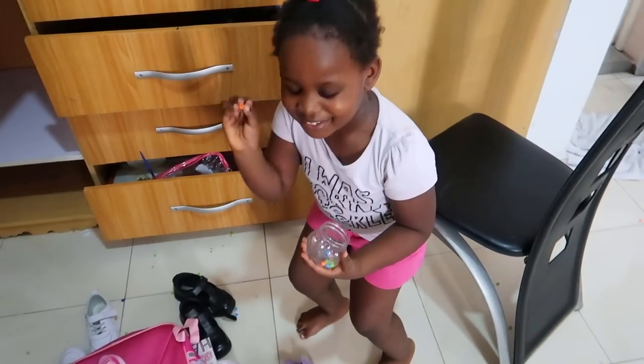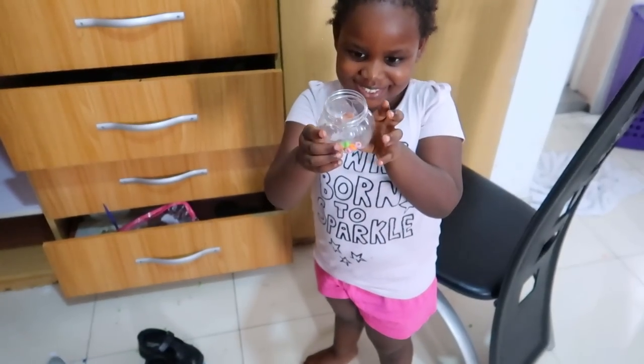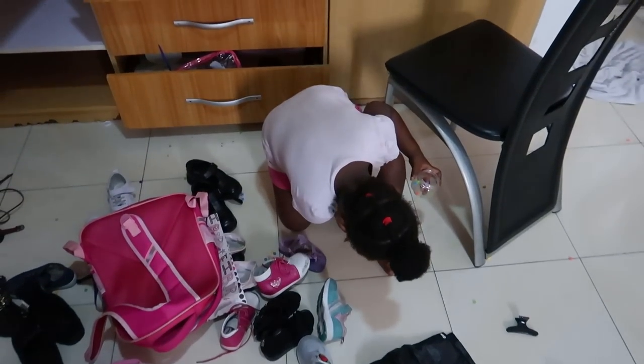Okay? And this is Cora. Hi. Cora, what are you doing? Picking beads. Yes, these beads fell all over the ground, so she's helping us pick them. Good job, Cora.